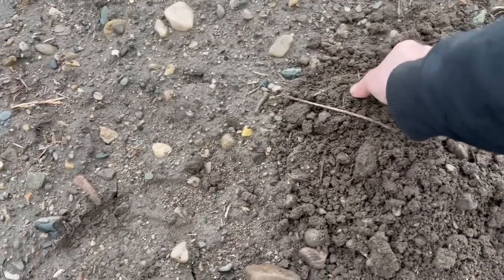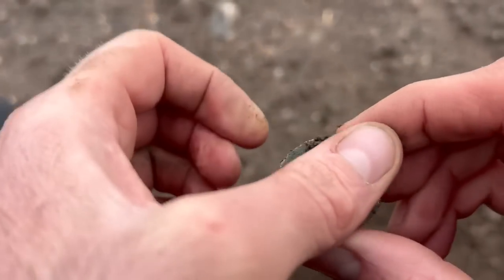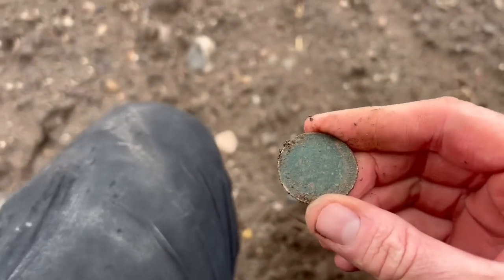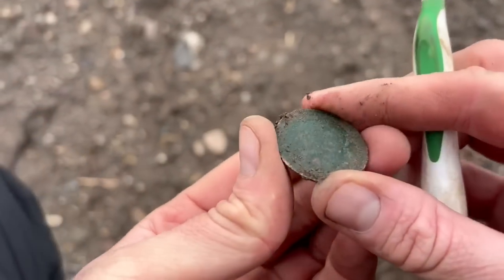It's a coin. It is a coin. Look, look, look. It's battered. I think it's Gorgeous George. I think it is Gorgeous George. Let's get a wee look and see.